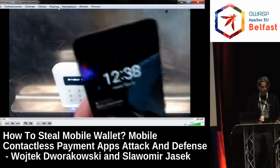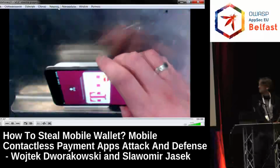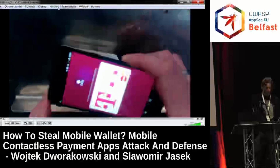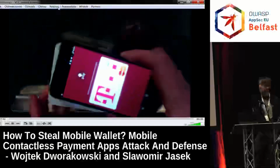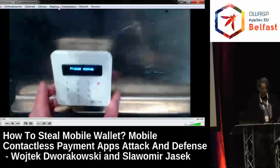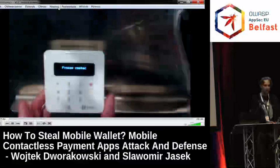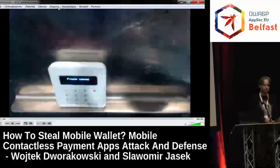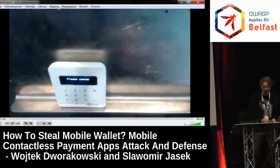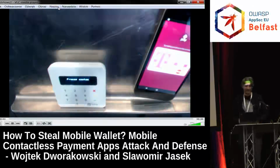And now I have the mobile phone. I'll just try to pay with it. It should work just flawlessly, but you know, live demos. I should just tap over it and do nothing more. I don't even need to enter any PIN on my phone, and it just works. Not in this live demo, but in real life. We'll try to do it again in a few moments.